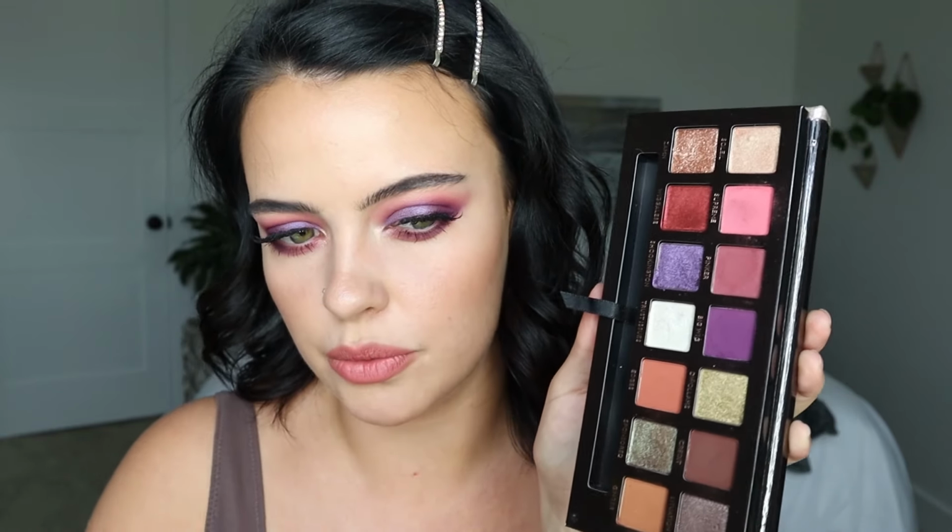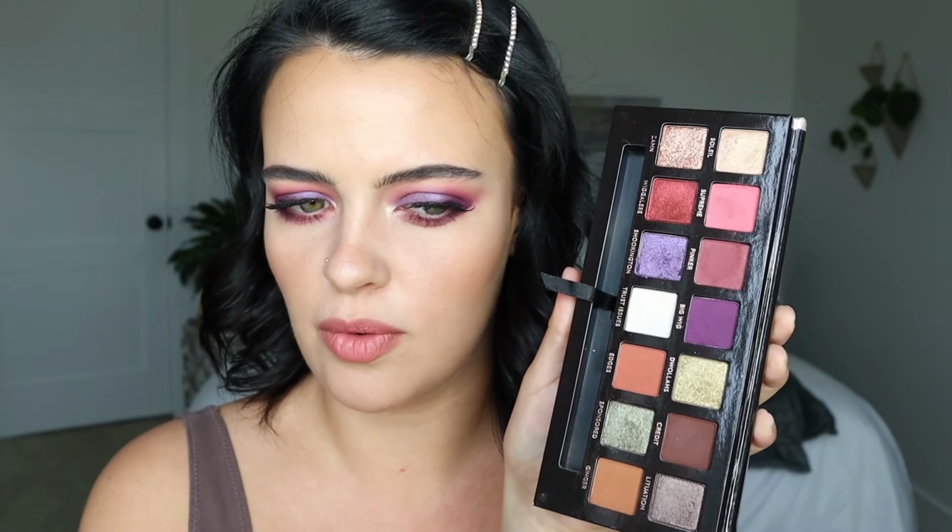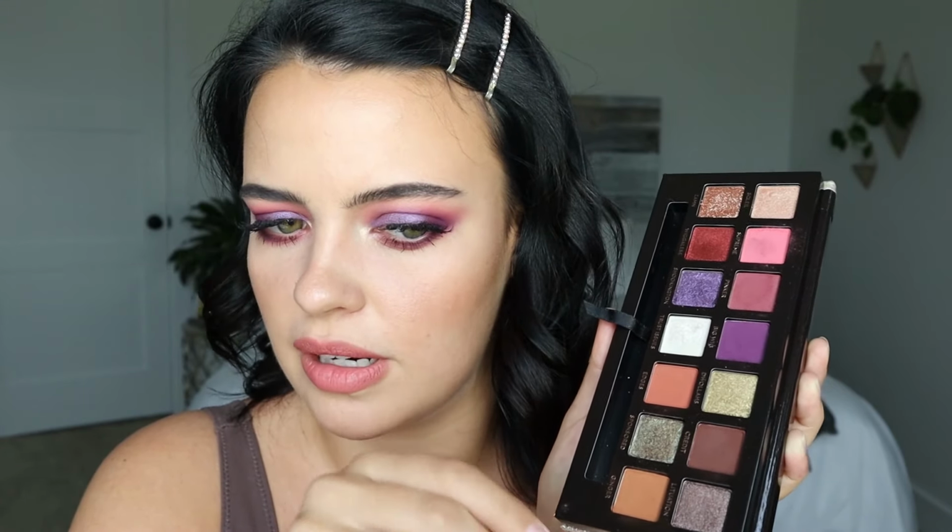I just love how rich and vibrant all these tones are. I found that the mattes really perform differently than the other ABH palettes. Usually they're a lot more dusty and they don't build up on to each other very nicely, but these ones are very different. I find them to be a lot more creamy than the normal ones. I don't know if that's true or not, but that's just what I experienced.